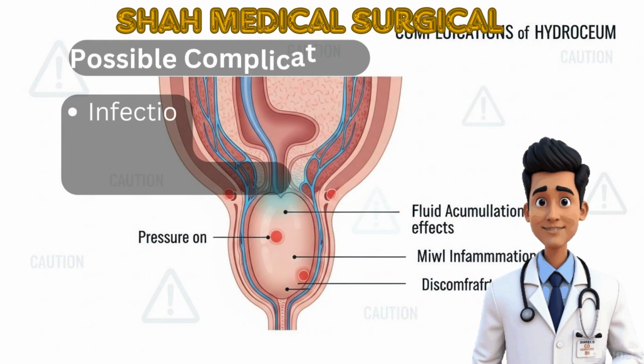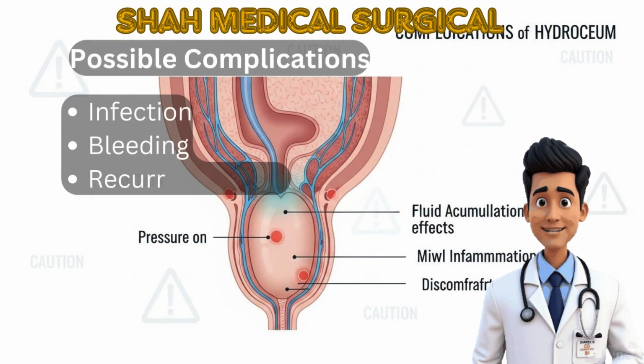As with any surgery, there are small risks, but they're uncommon. These include infection at the incision site, some bleeding or bruising, which usually looks worse than it is, and a very small chance the hydrocele could come back. Your surgeon will discuss all of this with you in detail.